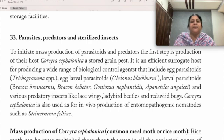Next is parasites, predators, and sterilized insects. These parasites are also called parasitoids in case of pest control. The parasitoids like egg parasitoids, Trichogramma, egg larval parasitoid, Chilonas blackburni, larval parasitoids, Bracon brevicornis, Bracon hebetor, Goniozus nephantidis, and various predatory insects like lacewings, ladybird beetles, and reduviid bugs. All these are permitted in the organic farming.